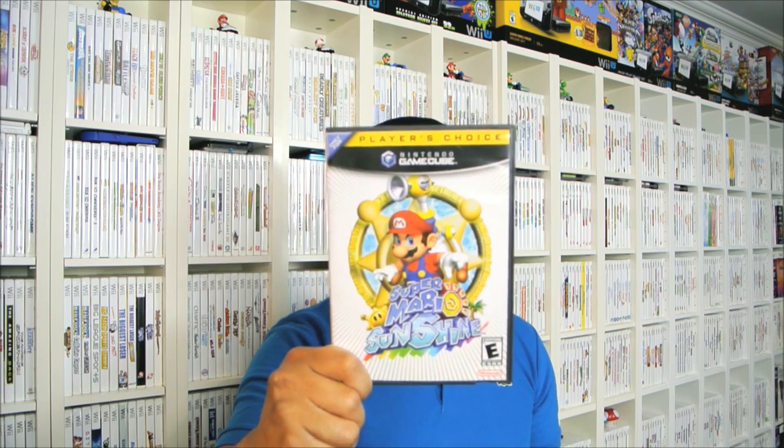So he passed on the discount to me basically for trading for some games he needed, and I had multiples of. So that's just how it works with that group. It's pretty cool. And we got Super Mario Sunshine, and he just threw this in. This is just a complete in case. It's not sealed or anything.